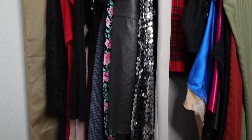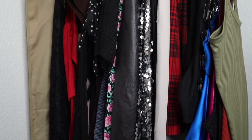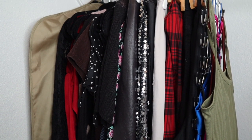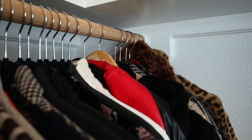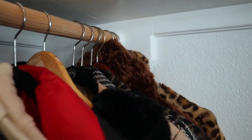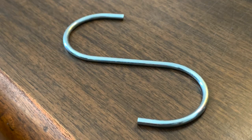I did dresses, and specifically long dresses on the left because that's where I'm gonna put my dresser. Then I did tanks, bodysuits. It went to regular shirts, long sleeve shirts, to turtlenecks, to sweaters, to blazers, coats, and things like that. And then I left a space in the middle, and that will be where I put these little S hooks.